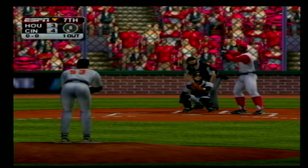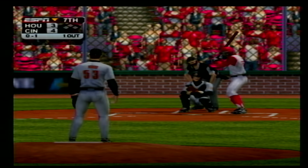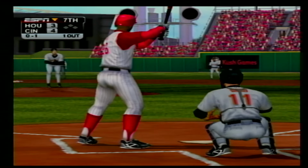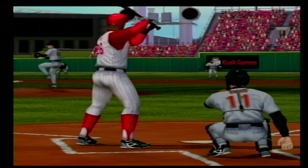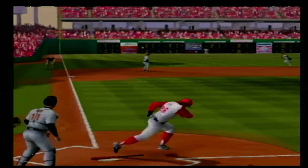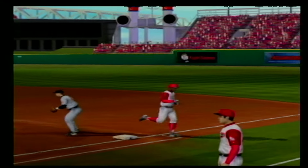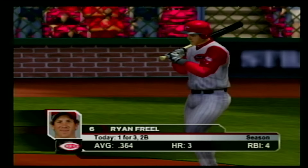One out, none on. First pitch on the way. He starts him out with a sinker for a strike. Here it comes. Now here's the ball driving towards the hole. Lamb is there to play it on the hop, and a good throw gets him. 2 down. Frio will come to bat now.